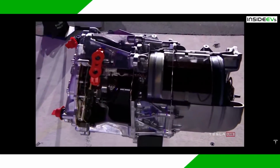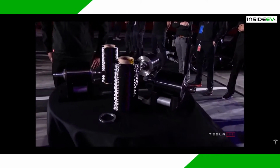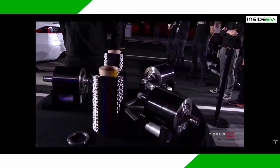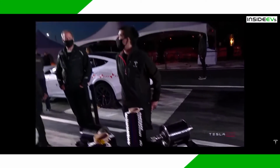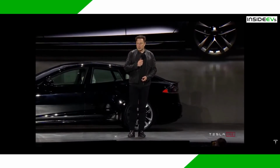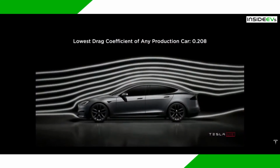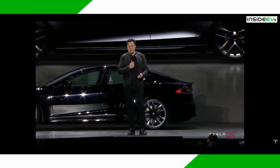Okay, let's switch back to the slides, I think. So, we were also able to achieve the lowest drag coefficient of any car ever made. So really, I think Tesla engineering has outdone itself here. This is a car that looks good, but also gets an incredible drag coefficient.